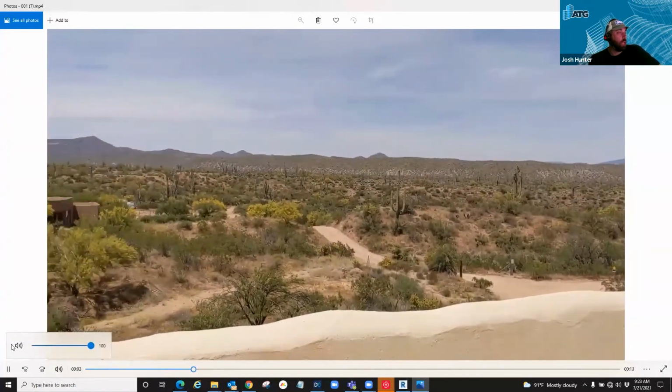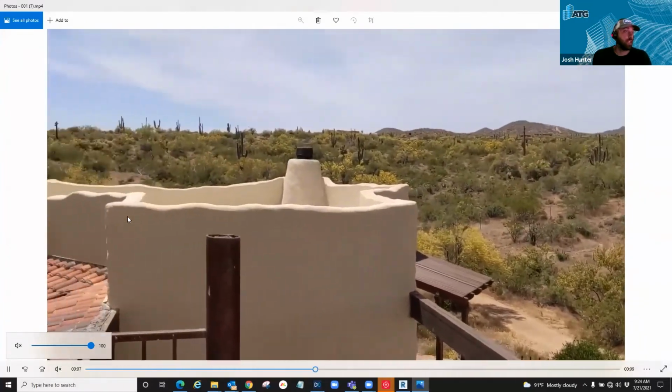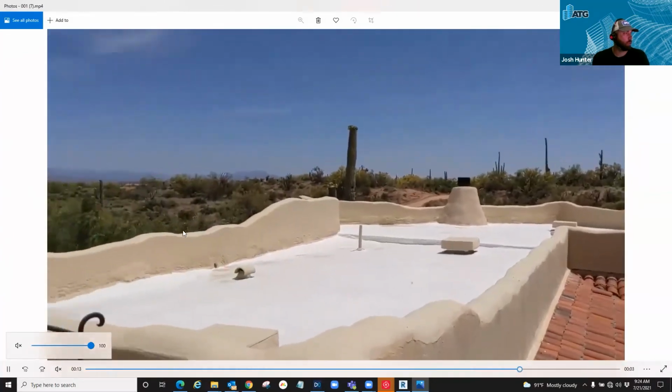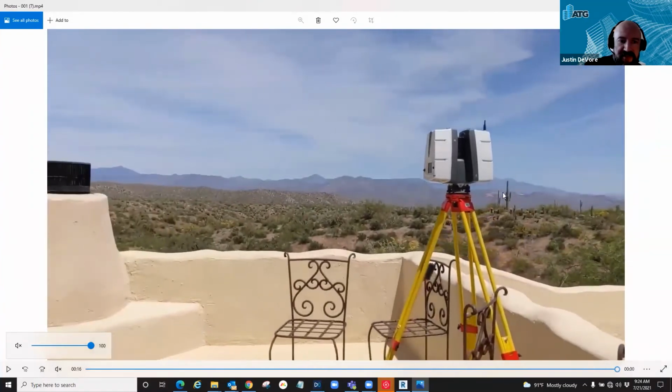During COVID, right in the beginning, when everything shut down for pretty much everybody, we came out and used our full arsenal. I think that was the P40 that we were looking at just there. Yeah, this is the P40. Did a high resolution scan up on this.